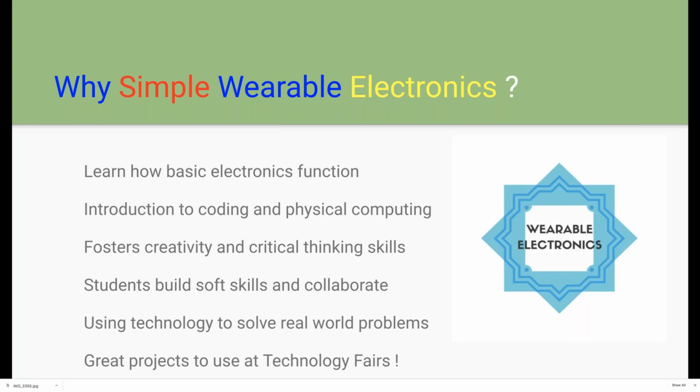Basically, we talked about wearable electronics in my classroom because we wanted to learn about how basic electronics function. So that was really a great way to meet that standard. It was a great introduction to coding and physical computing. Obviously, this is the creativity conference, so we're going to foster great creativity and critical thinking skills with this as well. In addition to that, we have students using their soft skills and collaborating with one another.